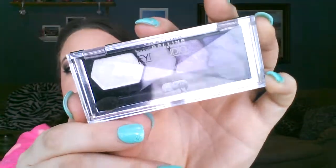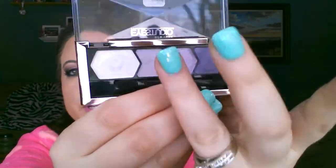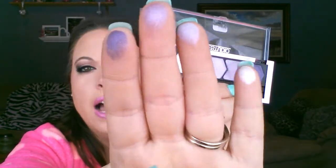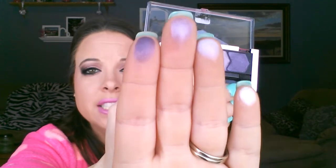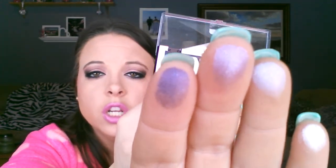Alright, the next item are eyeshadows. I do have two different types. I couldn't find one of them. The Maybelline Eye Studios, they're quads. They come in packaging like this. They are so very pigmented. You do one little swipe. These are probably hands down the best eyeshadows in the drugstore, no matter what color you get. They are all extremely pigmented, and if you don't agree, then that's your issue.